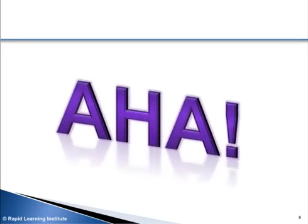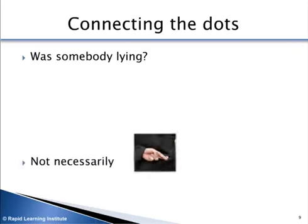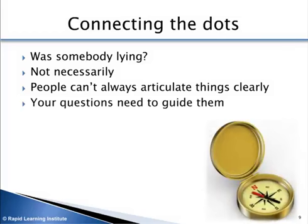Aha! It took 5 whys to drill down and find the real reason the machine stopped. Because somebody mislabeled a bin. Was the person trying to hide the truth? Maybe, but more likely they simply weren't focused on why the machine stopped or why the fuse blew. When you're questioning prospects, they'll almost never cut right to a need that you can meet. Your questions have to help them connect the dots.